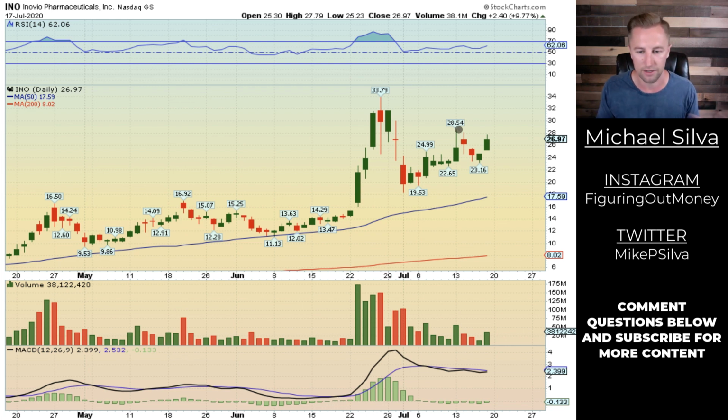But here's the pattern, and here's why I think it's a pretty decent setup. First off, volume accumulation over here. That's nice. You saw that big breakout up into this range, the $33, $34 range. Then you see this kind of consolidation take place, which is nice. Volume is kind of shrinking. However, this last day is saying kind of like peekaboo, a little bit more volume is stepping up into play.